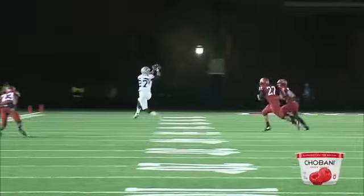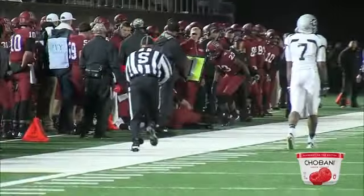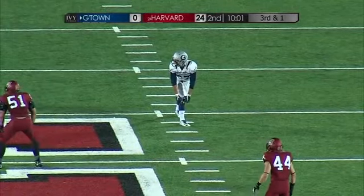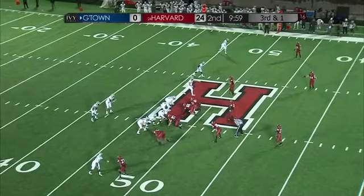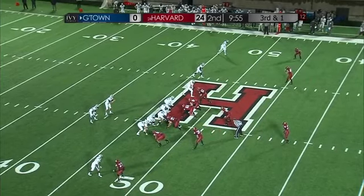Nice route by DeSico. You talked about leads the team in receptions. One of the more prolific pass catchers in the history of Hoya football. Fifth all time. Now with 110 catches in his career. Senior from Kingston, New York. Third down and one.